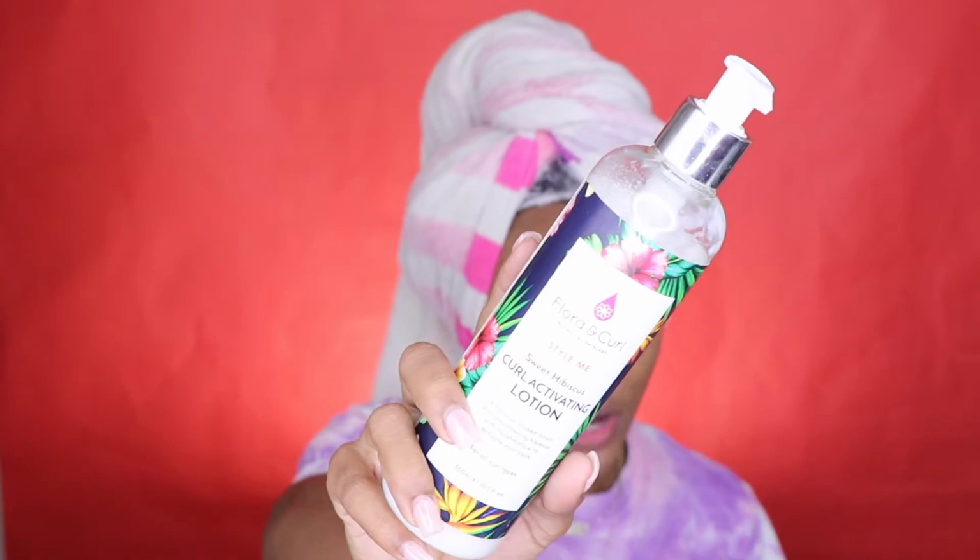This is their curl activating lotion. I didn't even make a dent, and I know I applied a lot. I went ahead and applied it in the shower because, you know, that's what I do. I apply my leave-ins in the shower.